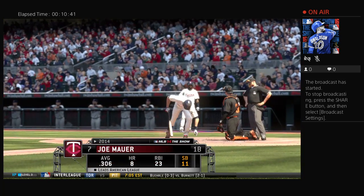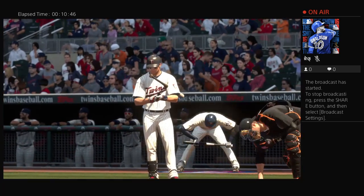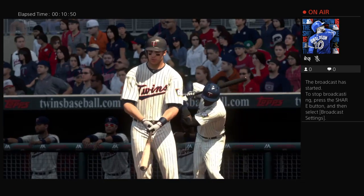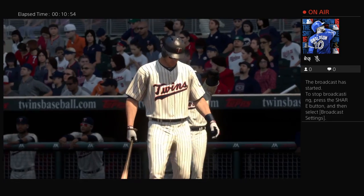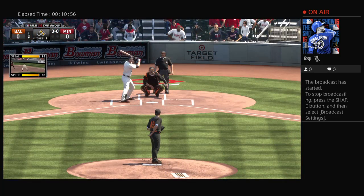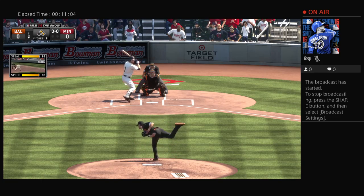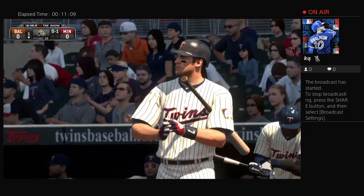Joe Mauer will get his first opportunity now. Currently the American League's leader in stolen bases. There's the circle change, and a dandy that time as he jumps ahead with strike one.